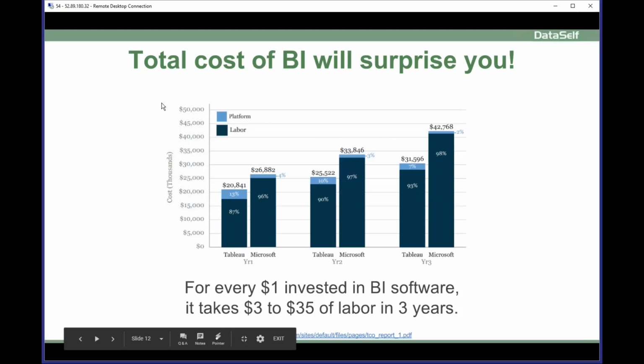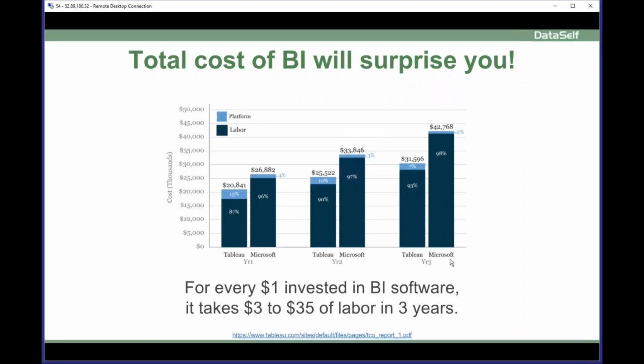Well, when we got this survey from Tableau, I was like, wow, this is amazing information. In my 17 years in this industry, I became an expert in BI, passionate about BI, and I always heard from many organizations that a lot of their costs in BI was actually labor, and this kind of put some figures to it. And then I was thinking, what about DataSelf? What's happening with our client base? Is it the same ratio? 1 to 9, $1 in software to 9 in services. I was pretty sure it would be better.